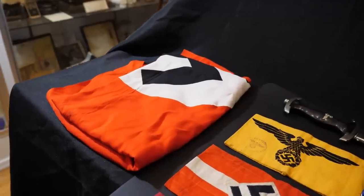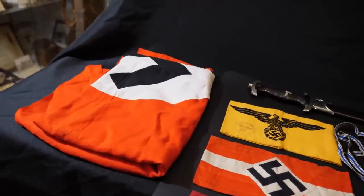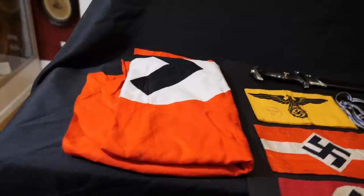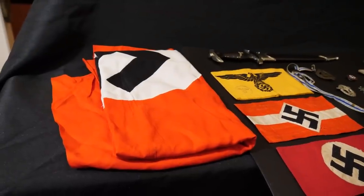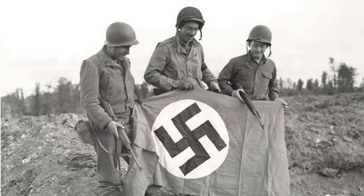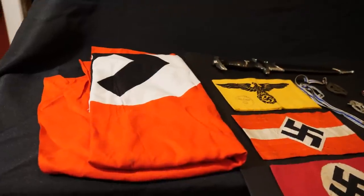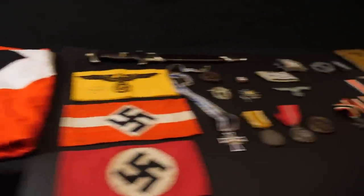Another very popular item that soldiers in the European theater, and really the Pacific theater as well, brought back as souvenirs from the war was flags. Okay, so here we have a Nazi party flag that some veteran brought back, and you'll see pictures of these soldiers holding up a flag with all of their buddies. This was kind of a sign that they had won. They had captured the flag. It was a sign that the enemy had lost and had been defeated.